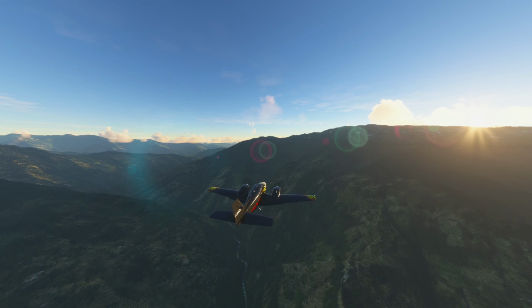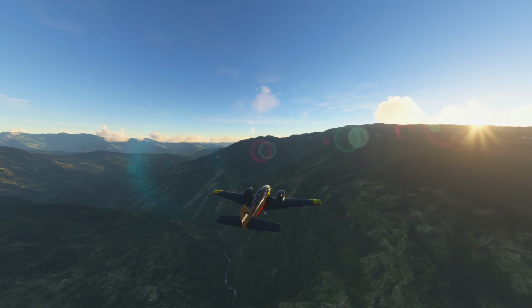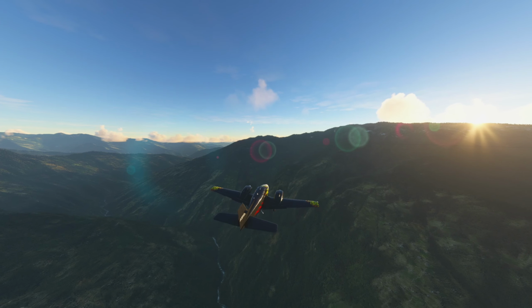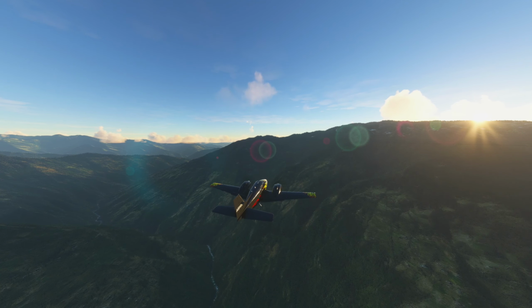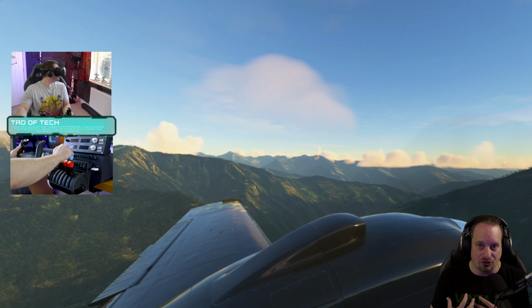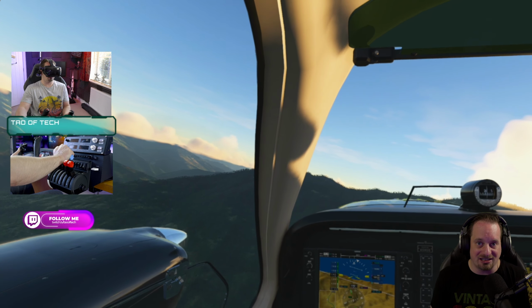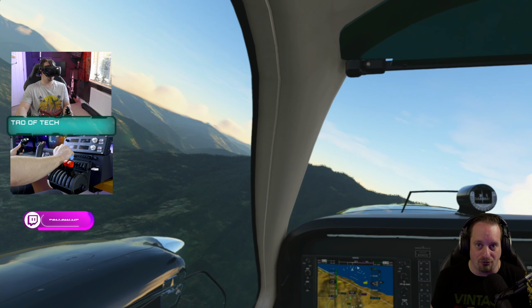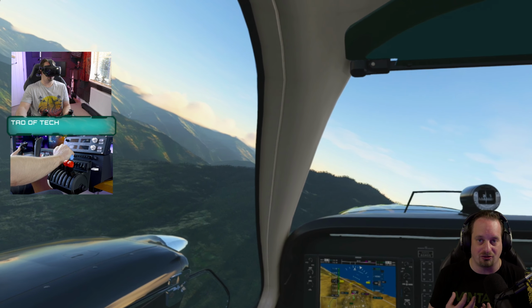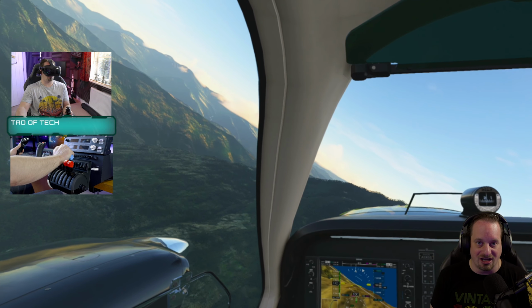Now, you wouldn't realistically attempt this in the Baron, and that is because the Baron is naturally aspirated. As you climb, as you gain altitude, as the air pressure gets thinner, the amount of manifold pressure will drop in the engine, and that equates to less thrust available for you. That does create quite dangerous flight conditions, which is why you wouldn't try this in real life.